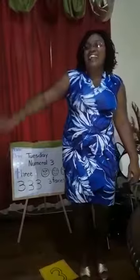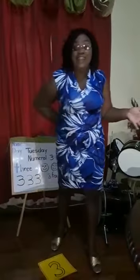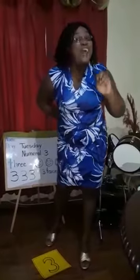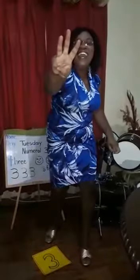Now we're going to hide it. There is a beehive. Where are the bees? Hiding somewhere where nobody knows. Soon they will come peeping out of the hive with a 1, 2, 3.